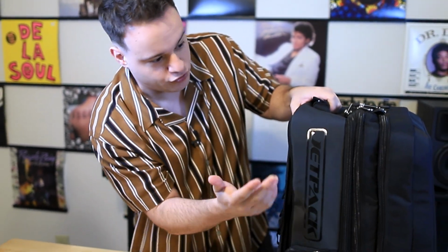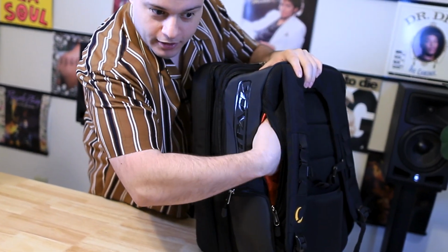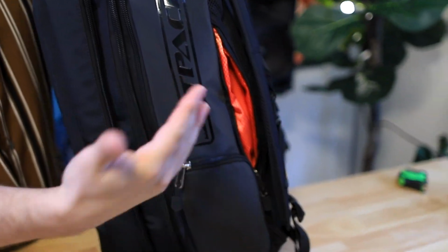So I love the design, very familiar. You can see here you got the big Jetpack logo. This is kind of like a new design feature and I thought it was pretty cool. Now they added a couple things. In the Snap book bag, they had this little thing you could put your wallet, your keys, your passport, your license, things like that.